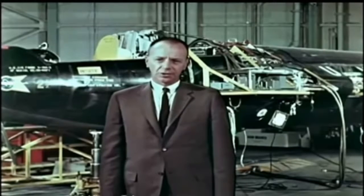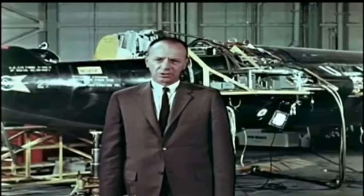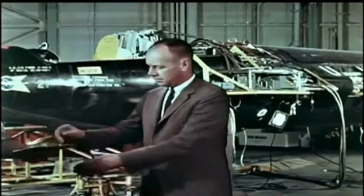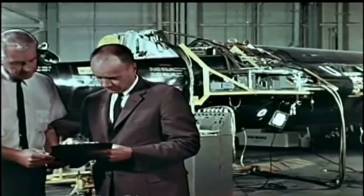The engineering research contribution we made at North American Aviation to the X-15 project was to take NASA's proposal to build this aircraft and to find out how they could be met. Harrison Storms. He was in charge of the X-15 program at North American Aviation.